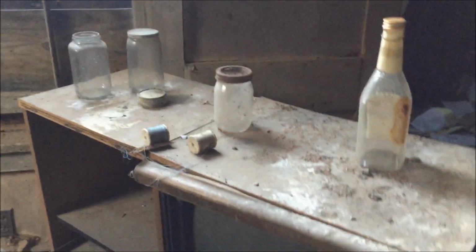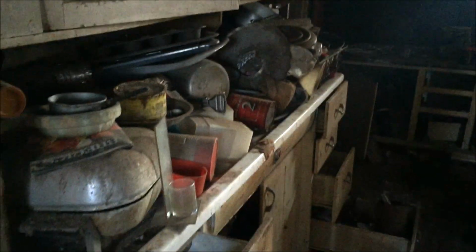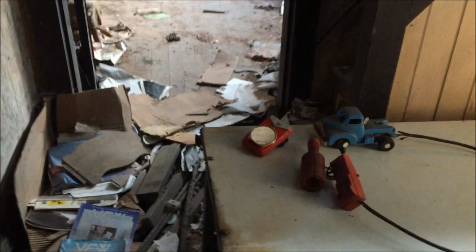Oh, there's the pool table. Back of the pool table's over here. How's the TV? That must be the kitchen. Refrigerator. It's like little things on the wall here. Some toilet paper. Old refrigerator.